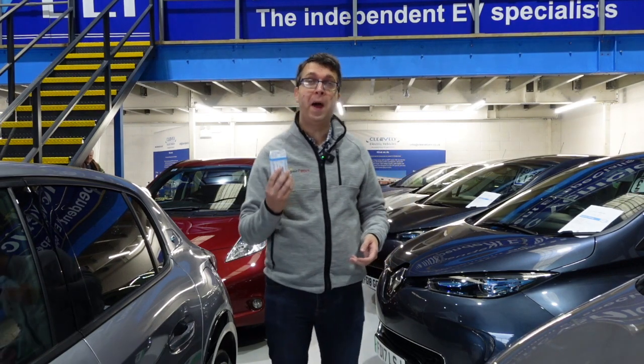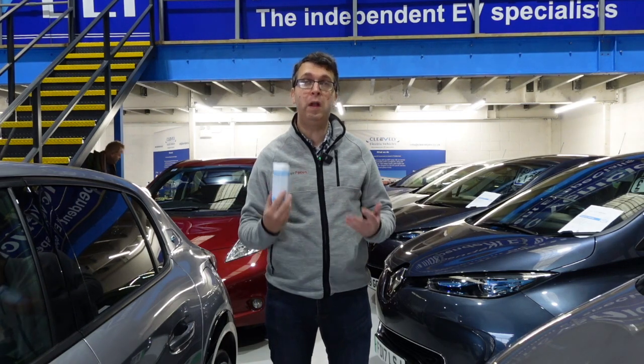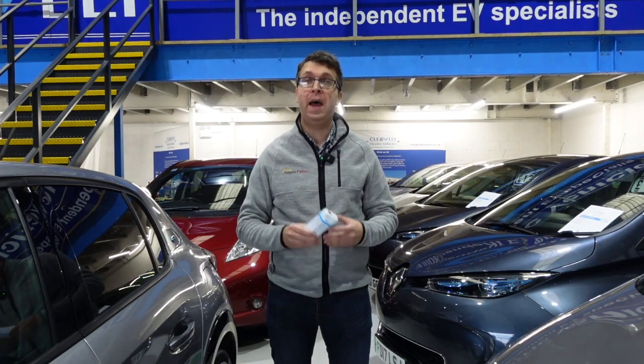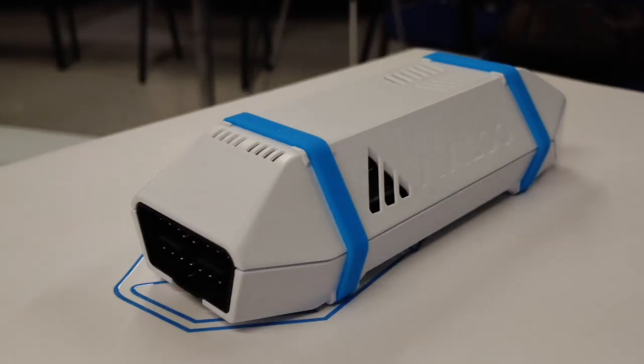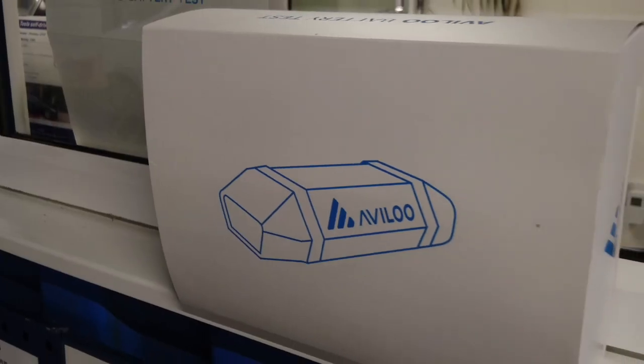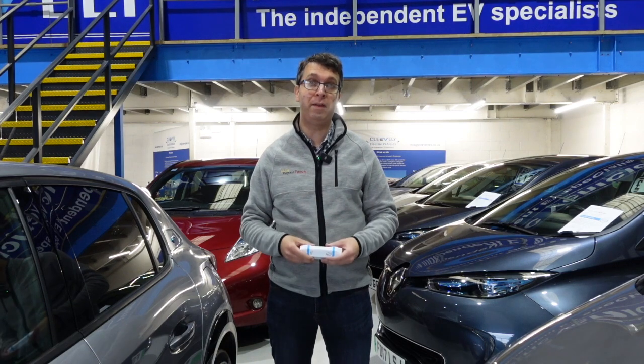This little box from Aviloo and supplied by Maverick Diagnostics in the UK can give you a wealth of data about the battery performance, battery health, and cell analysis, giving your customer peace of mind to know how their battery is performing and giving you an opportunity to see if there is a critical problem without dismantling the cells themselves.